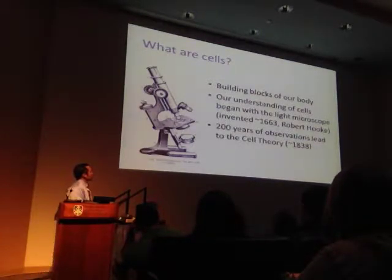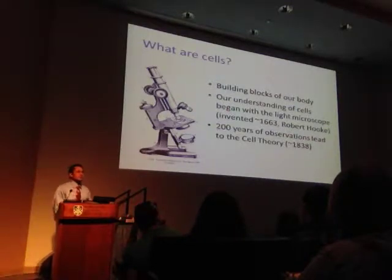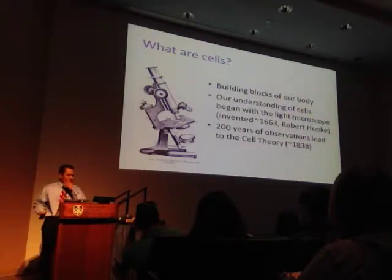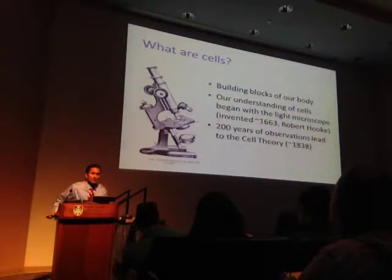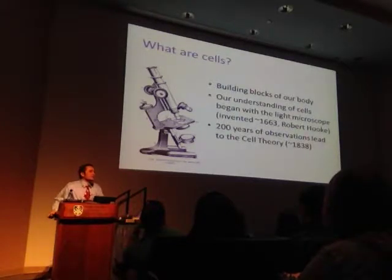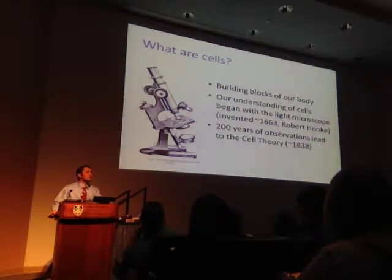We didn't really start appreciating the cell until about the mid-1600s, when the compound microscope was invented by Robert Hooke. And then about 200 years later was the development of the cell theory. This wasn't just based on Robert Hooke; he didn't live that long, obviously. But some big names within science. I'm not a huge name dropper, so I wouldn't spend a lot of time memorizing names. But I feel like Robert Hooke's an important one just because he did invent the microscope that you still are using today in lab.